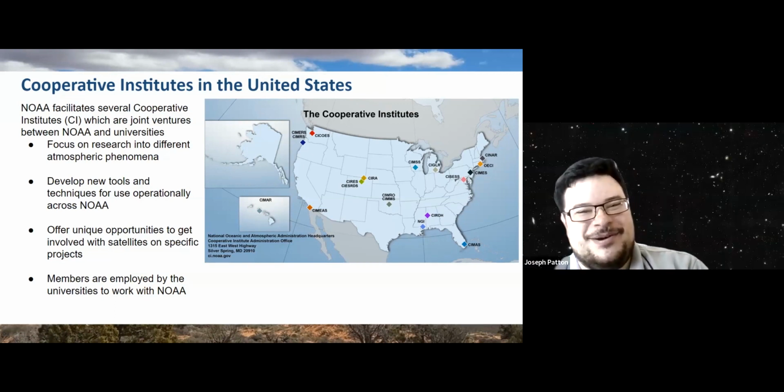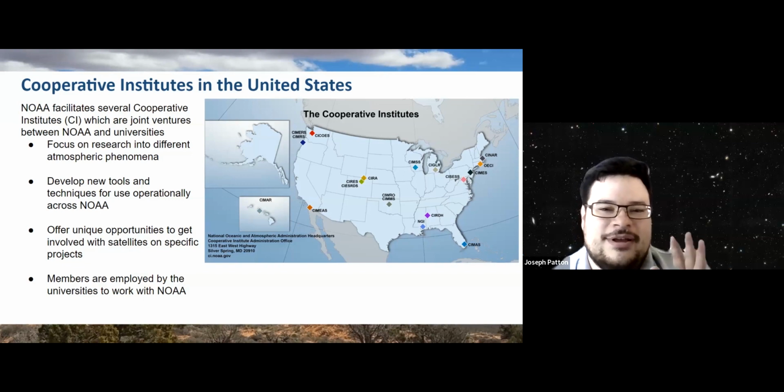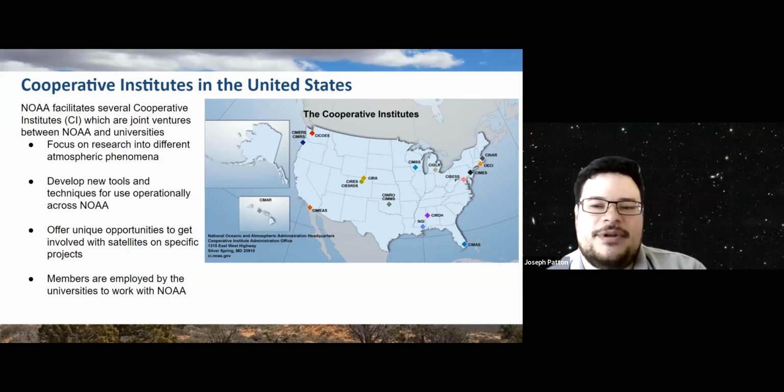So we want to talk a little bit about the cooperative institutes, which are in the United States. So NOAA, the National Oceanographic and Atmospheric Administration, facilitates several cooperative institutes, which are joint ventures between NOAA and major universities. And essentially, these cooperative institutes focus on research into different atmospheric phenomena, and they all have slightly different purposes. And we'll get into a couple examples on the next slide. But overall, they develop new tools and techniques for operational uses of meteorological and satellite data across NOAA. And they offer unique opportunities to get involved with satellites on specific projects that pertain to that specific cooperative institute.